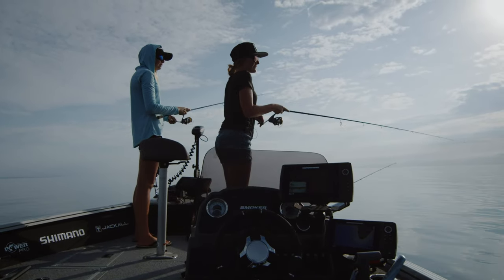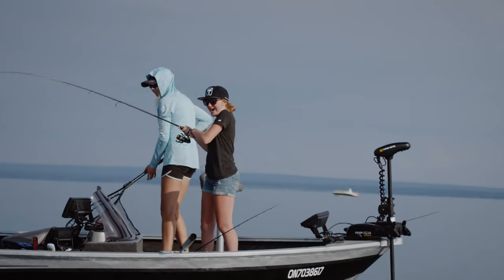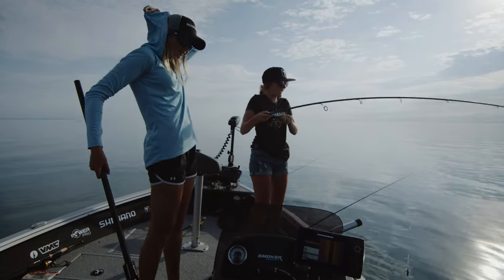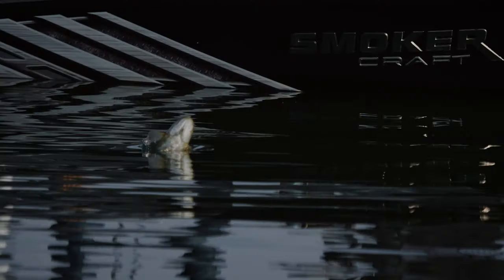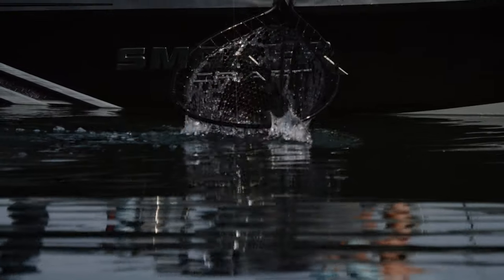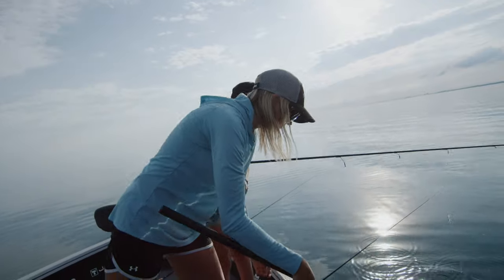Got him? I think I got him. Yep, I got him. It's little though, but it's still a fish. Fish is on. Smallie number four. Yeah, ooh. Smallie number four. We got him. Oh, he's peeling, man. He is peeling. Almost got it. There you go. Woohoo! Fish number four.